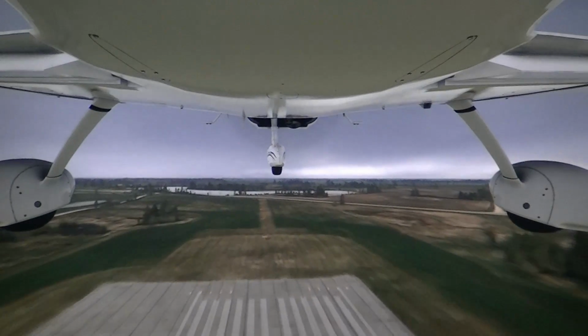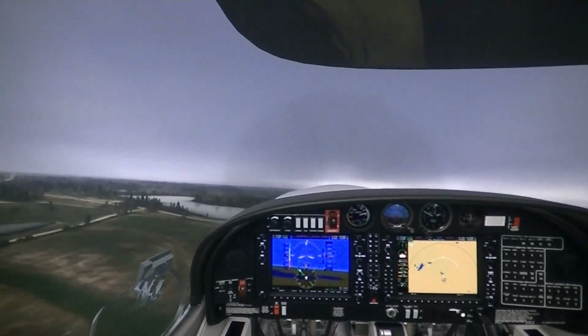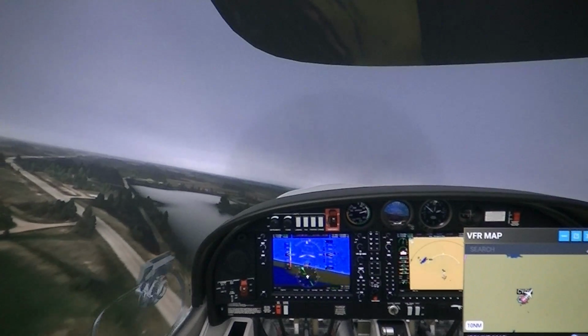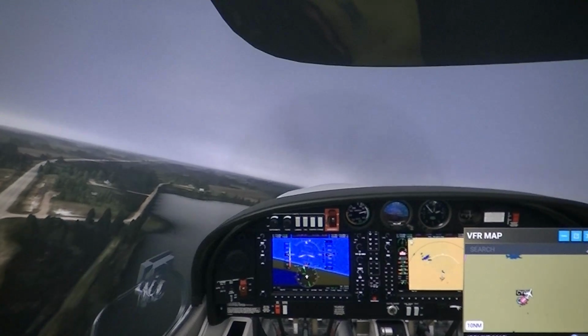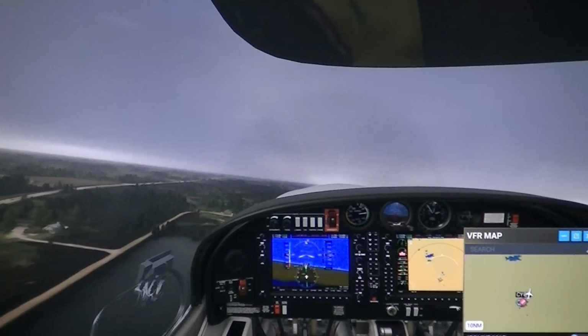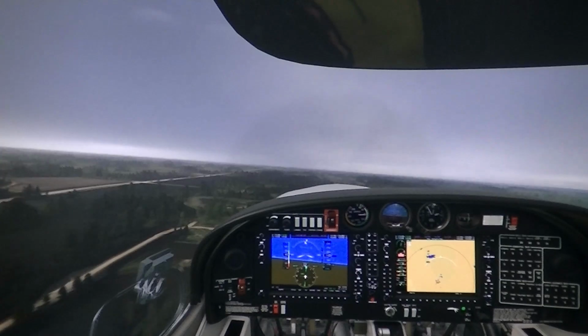Smoother than I thought it may have been. That went all right. All right, let's get back on course. Get our flaps leveled again, and get our landing lights turned off. Well, that was nice. I'm glad that we did that. That was fun.